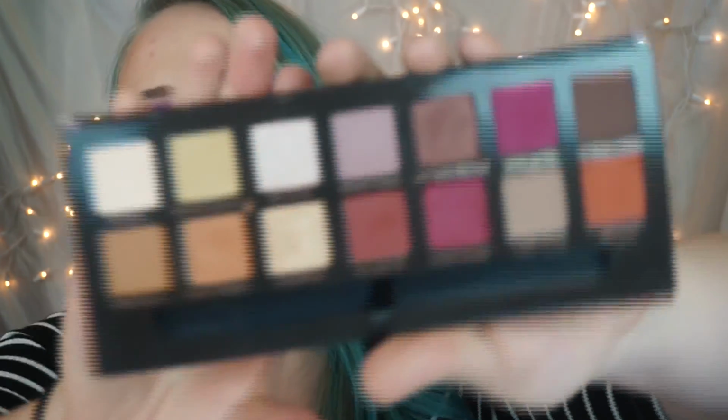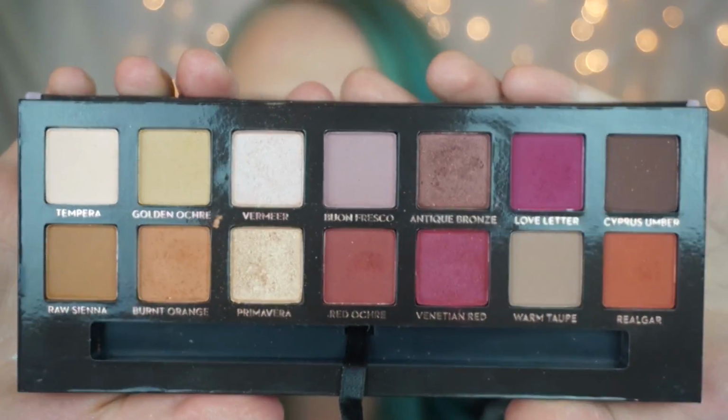So I have two more items. One, I'll just briefly touch on. This is the Modern Renaissance palette from Anastasia. I just did a tutorial using this and I talked about how much I loved it. But basically I just wanted to quickly let you guys know that I do still love it, and that if you haven't purchased it, go purchase it.